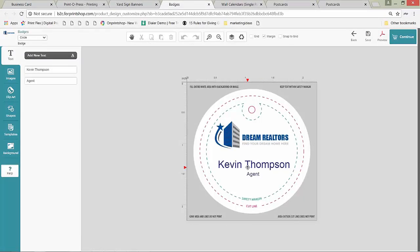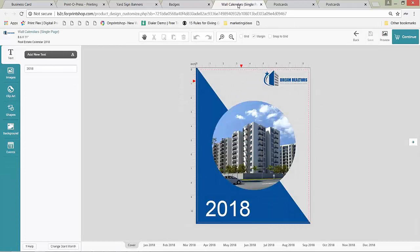Because we have all the details of agents stored, everything is auto populated whenever they select a template. They are even able to offer products like calendars. So this is a multi-page calendar where the agent is able to order a predefined set calendar, but if they would like to personalize the start month and end month, they're able to personalize.